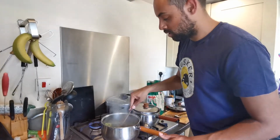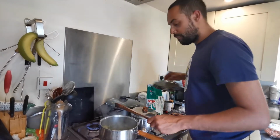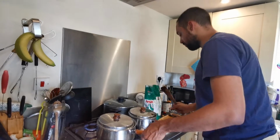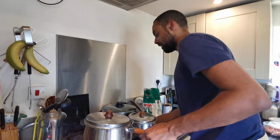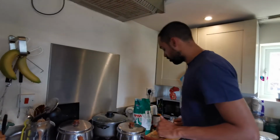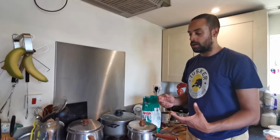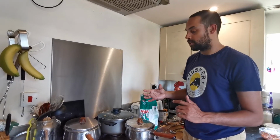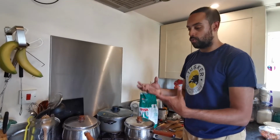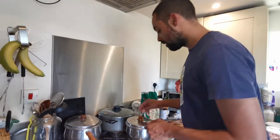Yeah. So that's mixed in nicely. I'm going to put that lid back, turn it down a bit. And I'm going to leave a slight gap with the lid, and we're just going to reduce that water away so that in the end it's going to be slightly liquidy, but really not much liquid to it, and it's going to be the nice wilted soft cabbage with the flavours of the tomato and the curry in there as well.